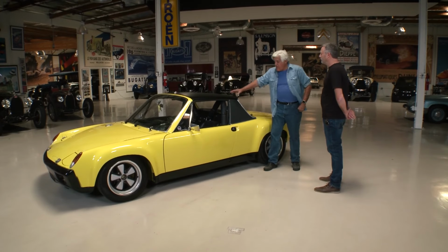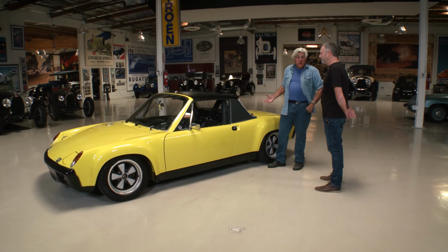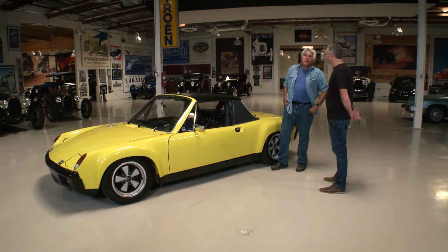Right. And the roof came off, so you got a convertible with 2 trunks, lots of space. I mean, it was quite practical, and well, I wouldn't call it a pretty car, more like a handsome car. You know?